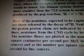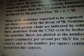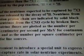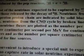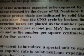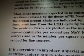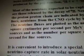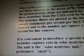That thing there. Most of the neutrinos expected to be captured by 37Cl are those released by the decay of 8B. Neutrinos from the proton-proton chain are indicated by solid black lines. Neutrinos from the CNO cycle by broken lines. The neutrino fluxes are plotted as the number per square centimeter per second per MeV for continuum sources and the number per square centimeter per second for line sources.